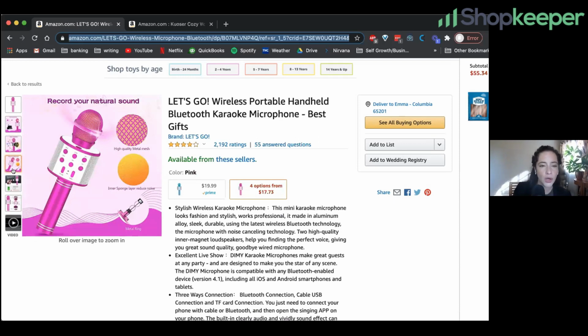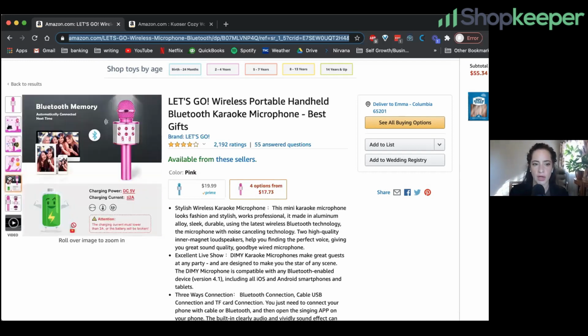Yeah. Record your natural sound. What did they mean by that? I think they are trying to speak to the quality of the ability of the microphone to record with high integrity, but that's not really communicated by that main header. And again, it's just a little bit confusing. The supporting text is quite small, and there's just too much going on.